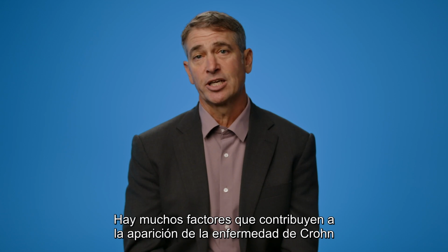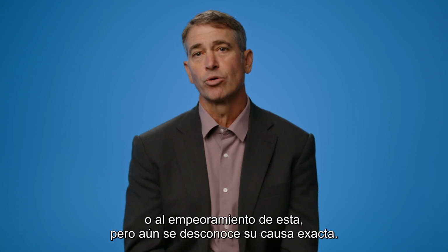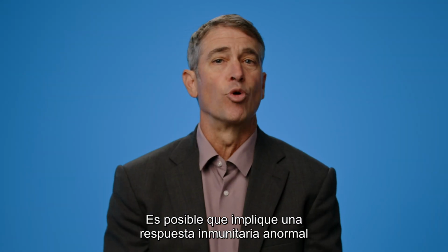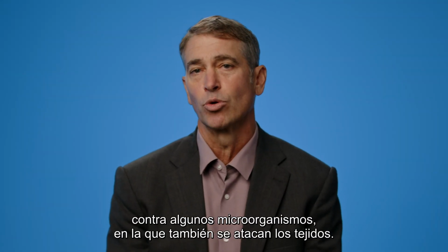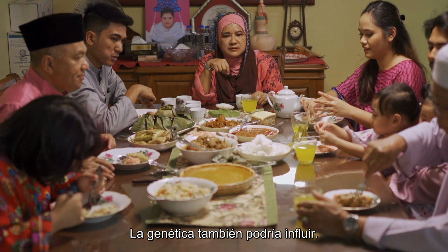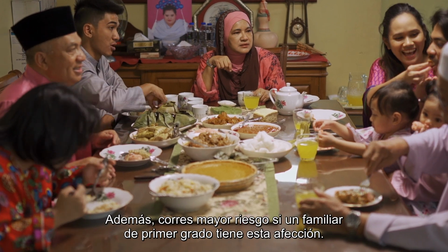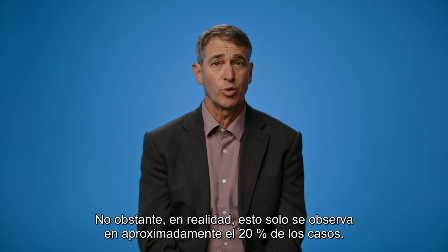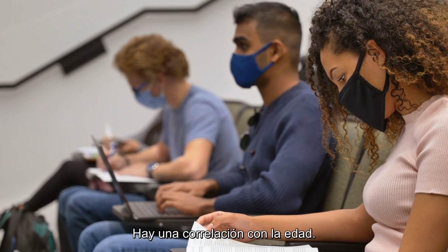There are a lot of particulars that figure into or aggravate Crohn's disease, but the exact cause is still unknown. It may involve an abnormal immune response against some microorganism in which your tissues are also attacked. Genetics might also play a role. And it's true that you're at higher risk if a first-degree relative has it, but that's really only seen in about 20% of cases.